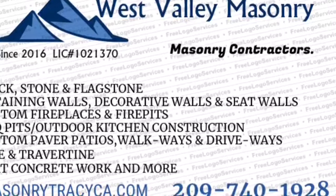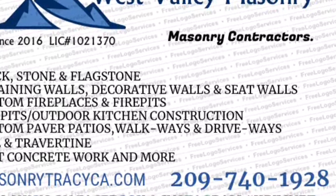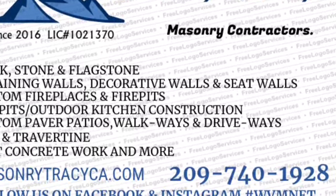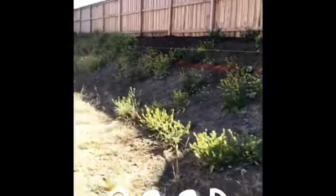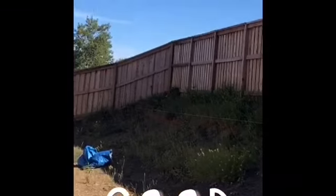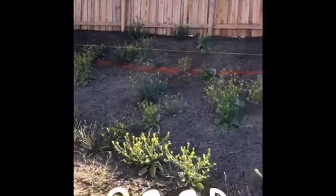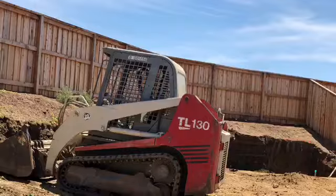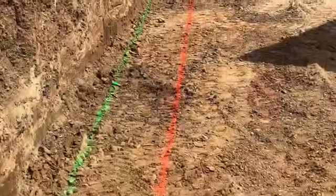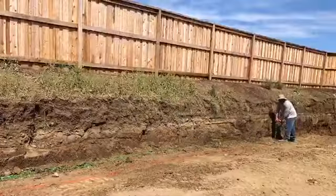This is actually our first project that we were able to record throughout the construction of this retaining wall in Discovery Bay, California. This particular project is gonna have drainage, LED lining on the retaining wall. It's gonna have decorative stucco. It's actually gonna be a super smooth finish stucco, ultra white, for a future pool install that the homeowners are gonna have done sometime soon.